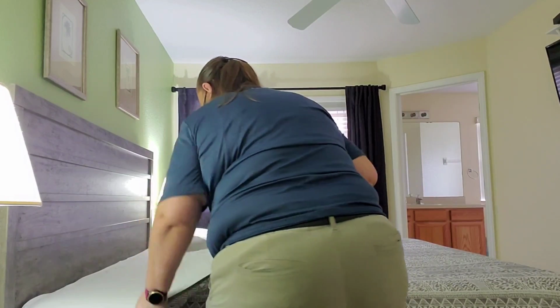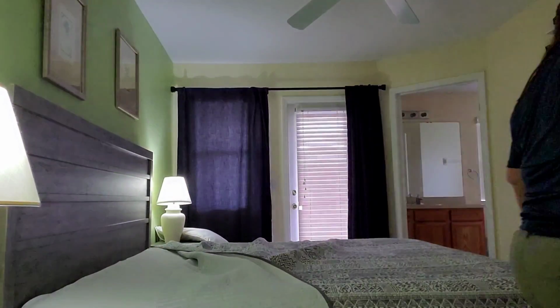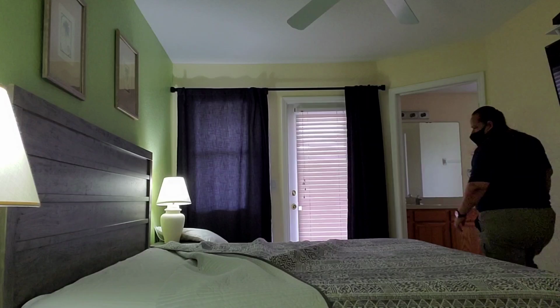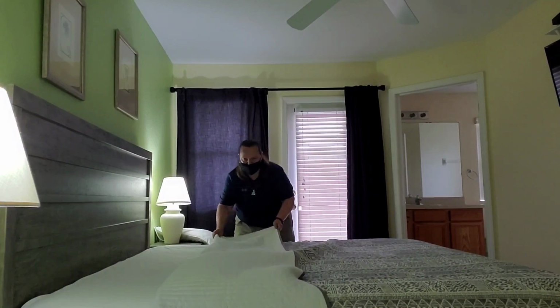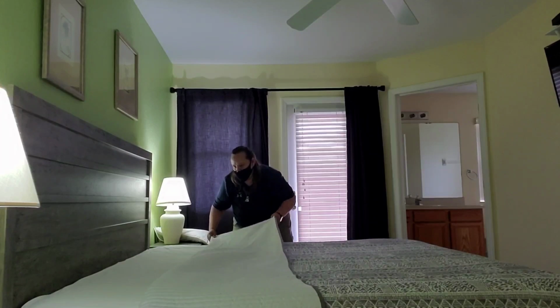For example, in this bedroom, I do something different that looks better.